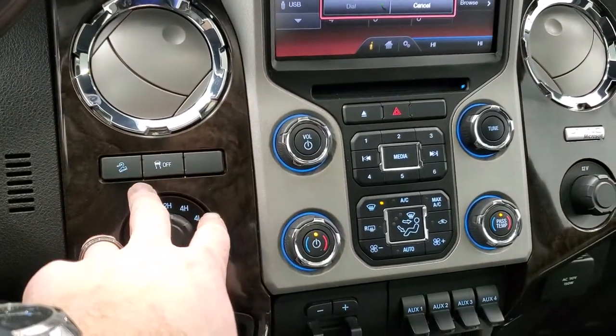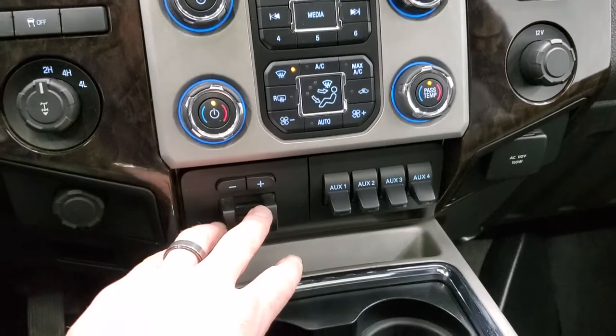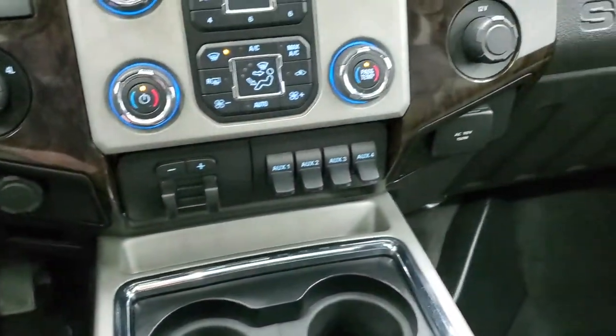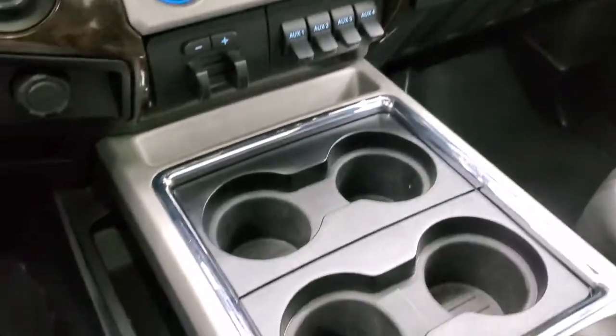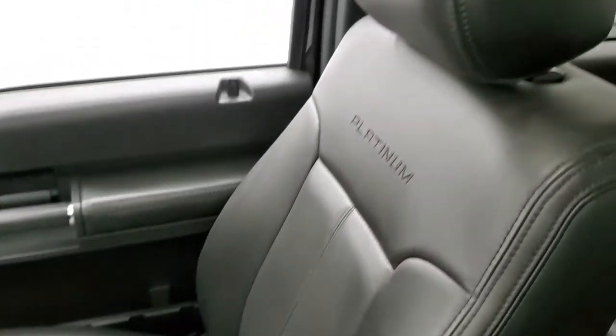Down here you have your downhill assist control, your stability control, turn dial four-wheel drive, factory brake controller, 4 Upfitter switches, and dual climate controls. Has a 110 volt, 150 watt plug-in, 4 cup holders, and those come out for easy cleaning and just extra space. And the passenger side floor mat and seat are in excellent condition. Smells very clean inside this truck.